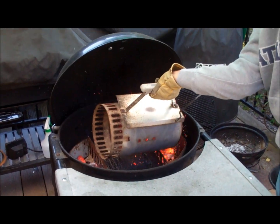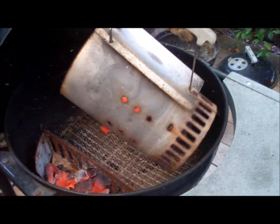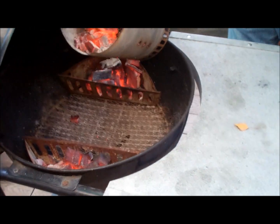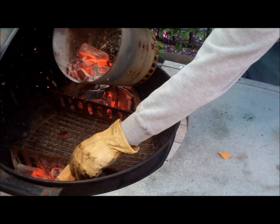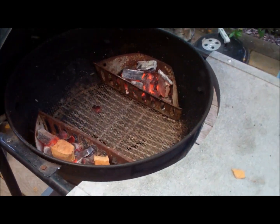I like to spread the coals so they come out a little bit evenly as far as the hotness and everything. I'm going to throw some pecan chunks in there too, to get a little smokiness going with them.